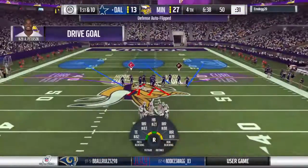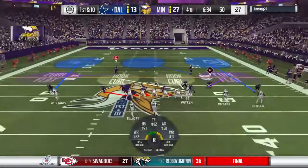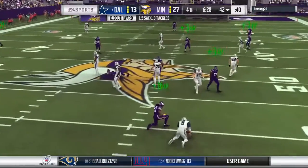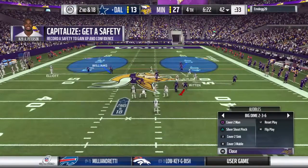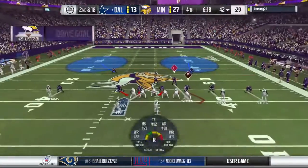Fresh set of downs here. From the 50, it's Romo. And no escaping this time as he'll go down. They got him for a sack. They bring the safety on the blitz, and he busts through to drop him for an 8-yard loss. And they're going to speed things up here.